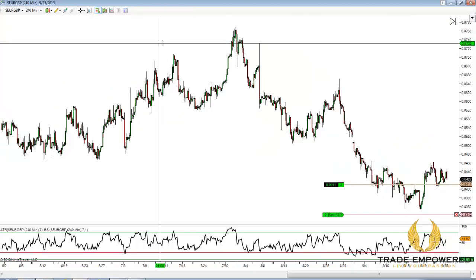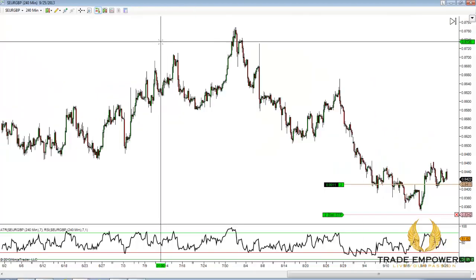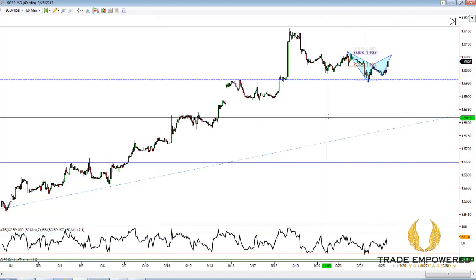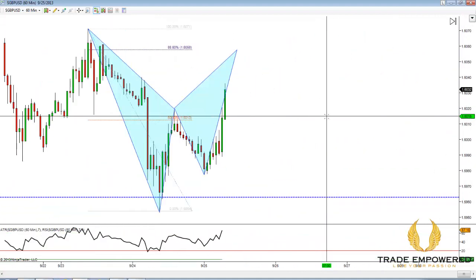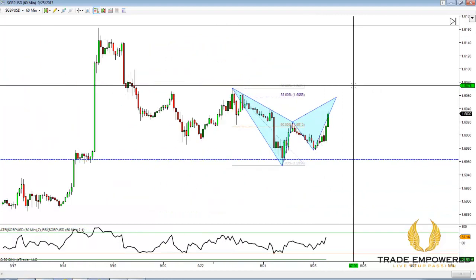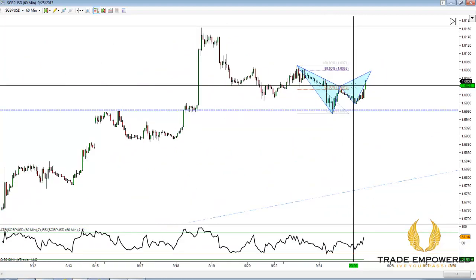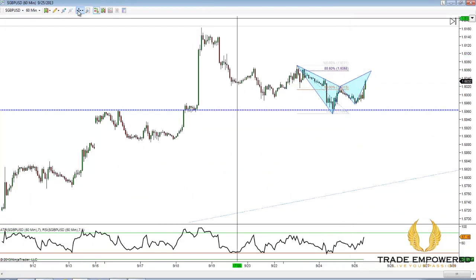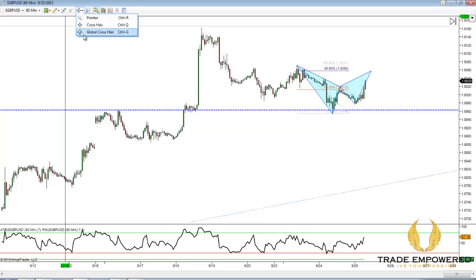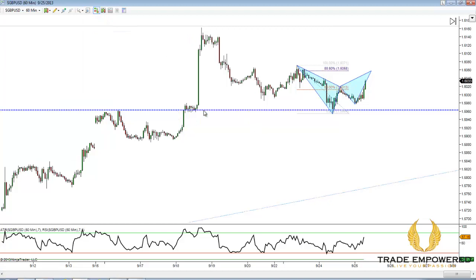But I did have a few things I want to look at today. Let's start at Pound Dollar 60-minute. Some of this stuff I brought up in yesterday's video, but I may go over it again. On the Pound Dollar 60-minute chart, we have a potential bat pattern. Now, live room members, you know that we've been scouting this area the entire time.